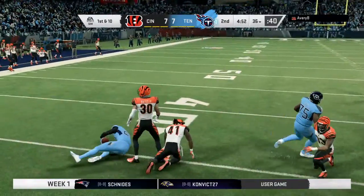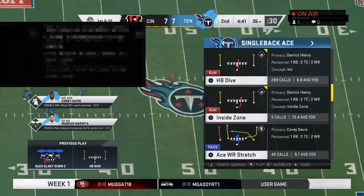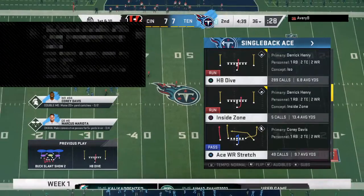Okay, so how do you do that? How do you shake things up? From one of your better players, and maybe try and hit something big and get things going in the excitement area.